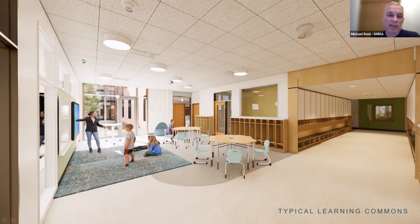Each commons has an access to the exterior on the ground floor, and on the upper floors they have a window wall with ample light into this space. There are support facilities off this, small group rooms and other, and toilet rooms off of these. Next slide.